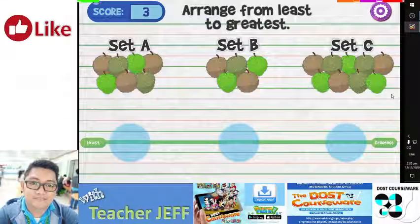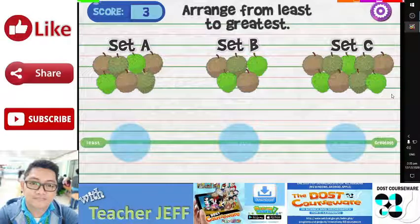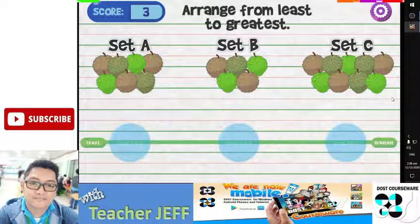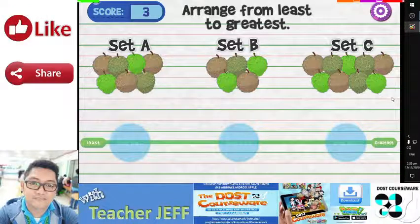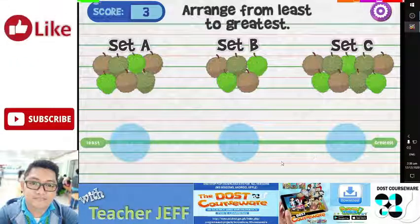Set A, Set B, and Set C are sets of ASTIs. Arrange the sets of ASTIs from the least to the greatest number of ASTIs. Once you are sure of your answer, click on the Submit button to find out if your answer is correct.